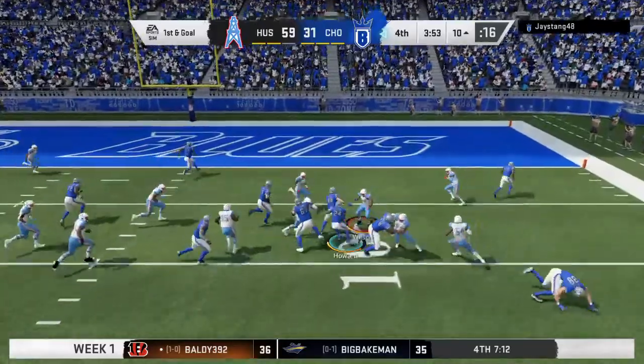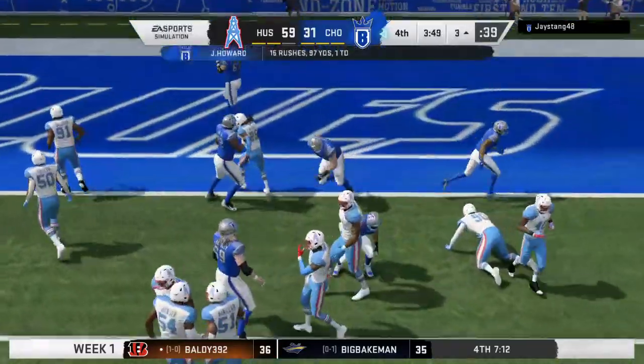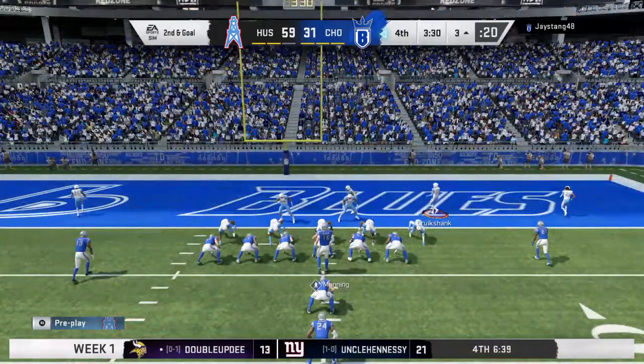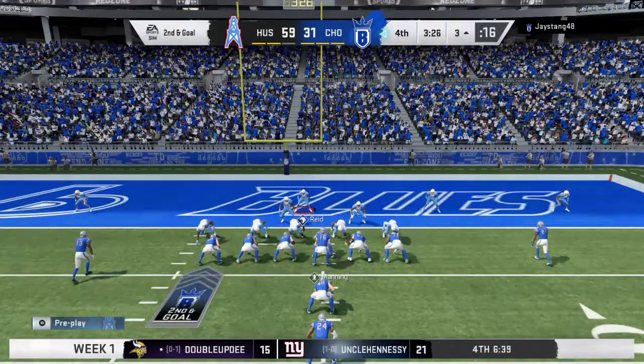On 1st and goal, Howard. And he'll be brought down here at the 3-yard line. A good pickup there, 7 yards, and it's going to be 2nd and goal now. So the ball position now at the 3. Here's 2nd and goal.